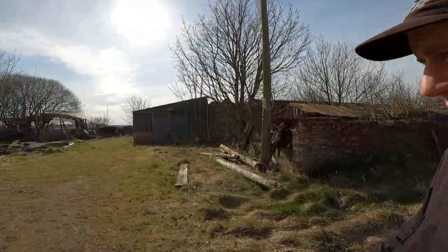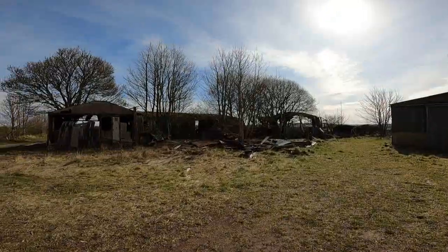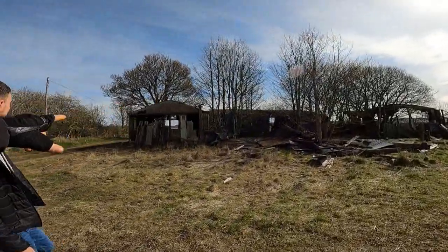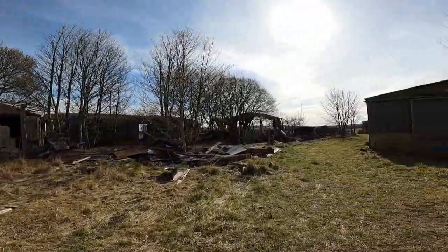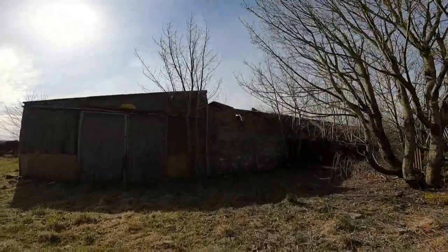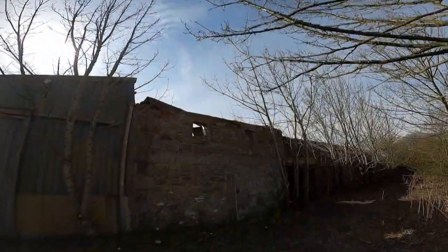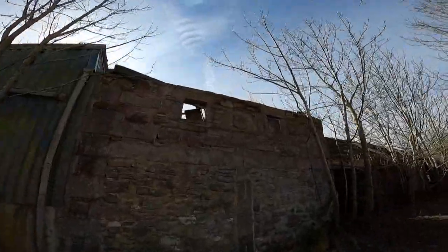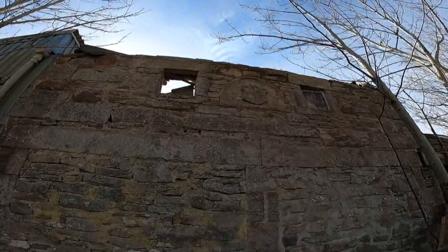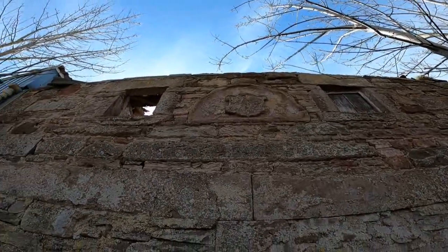Wow, it's so far gone. I think we should just take a walk in here and take a look at this. 'Cause check it out. This is how all farms would look if humans disappeared. Look at that old farm stone carving there. There's been a coat of arms here, folks. This is insane. Been two big doors here, eh? Yeah. Look at that, folks. The history documented. This farm here.